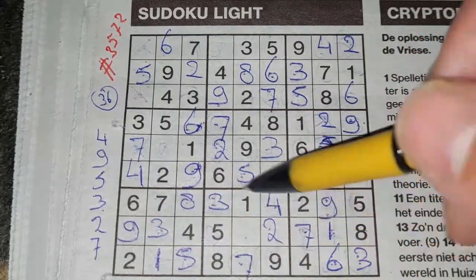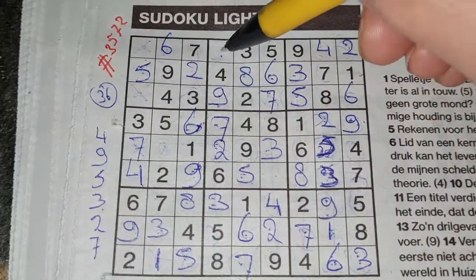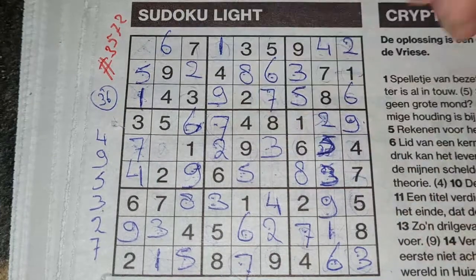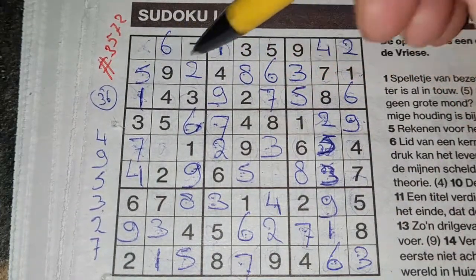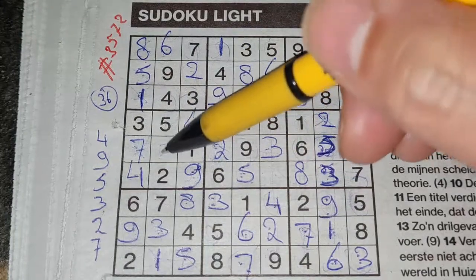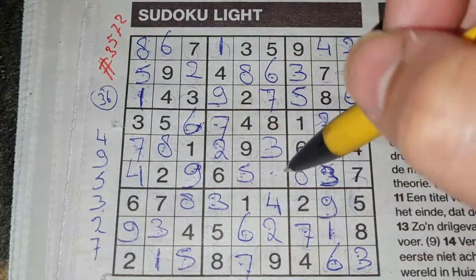1 box left in this big square for the number 1, 2, 3, 4, 5. The 6 is missing. 1 box left in this big square for the number 1. 1 in this row, 1 in the second row. So the third row, the only place for the 1 should be there. 1 box left for the number 1, 2, 3, 4, 5, 6, 7. The 8 is missing. 1 box left in this big square also for the 8. 1, 2, 3, 4, 5, 6, 7, 8, yes. And 1 box left in this big square for the number 1.